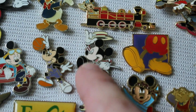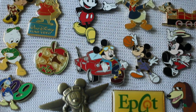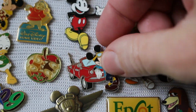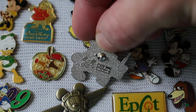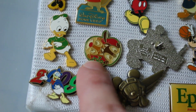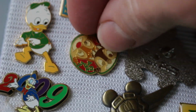And then we got him. There's a, what is that, a Dapper Dan or something? Playing basketball. And ooh, look at him. All cool with his little sports car. That's awesome. I love these pins. Look at that apple. Chippendale and apple. And that says, what does that say? Nagano. Nagano. Let's see what the back says, you guys.